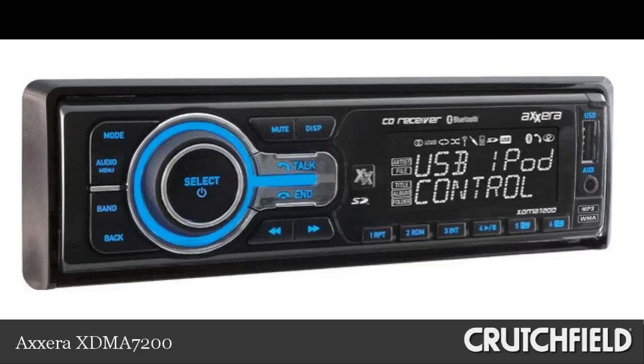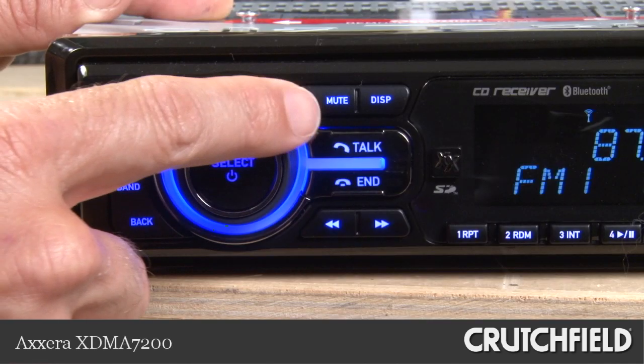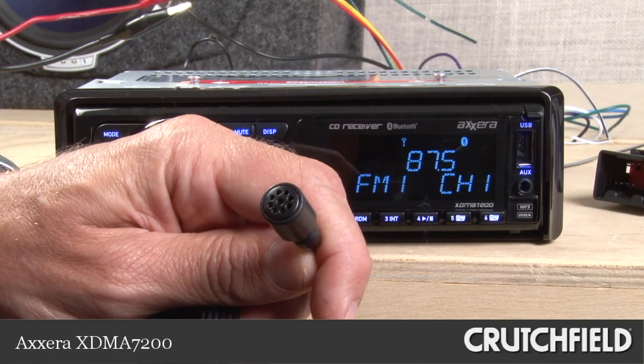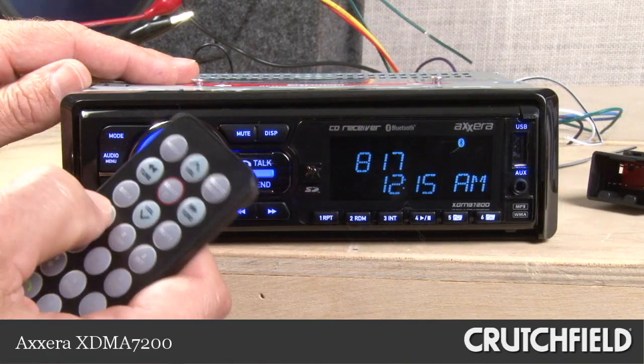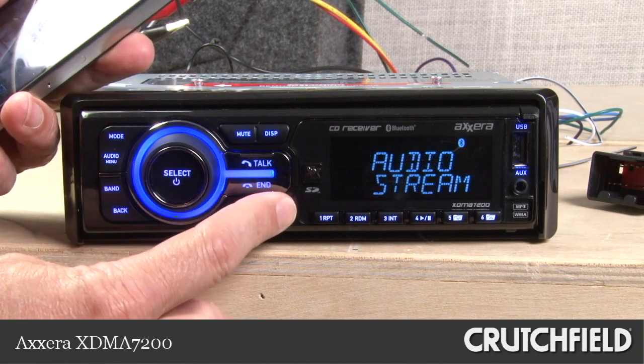Xera XDMA 7200. The Xera doesn't offer as many features as some of the other receivers, but it does have a nice, simple, clean layout, and it was pretty easy to use, too. Our reviewers liked the simple layout and the external microphone. Calling options were a bit limited, and audio streaming capabilities were pretty basic, too.